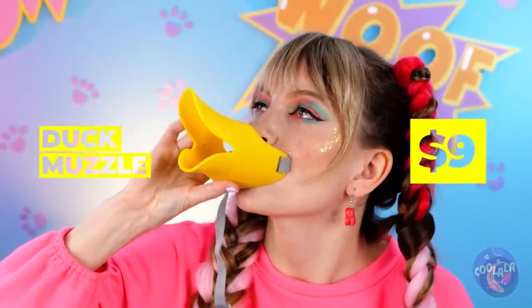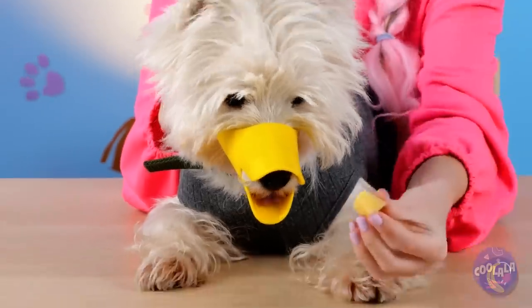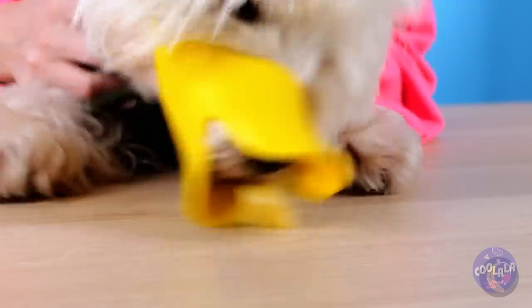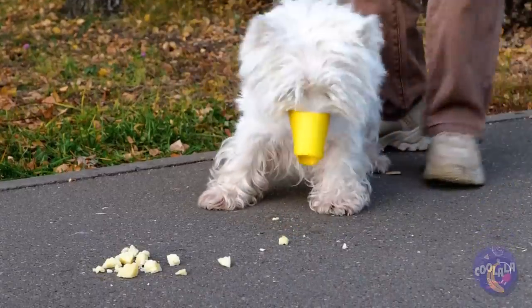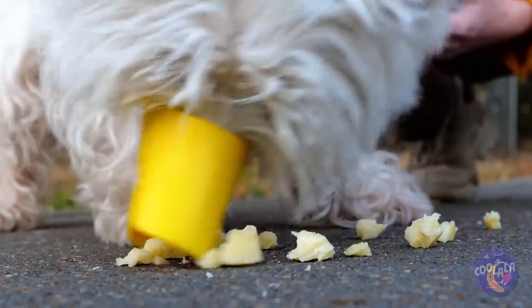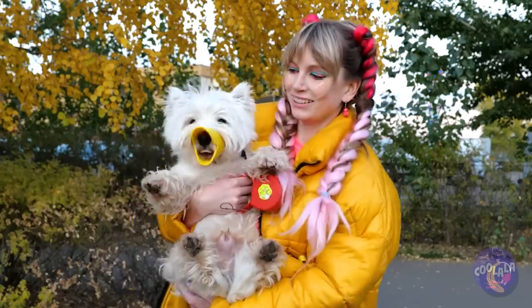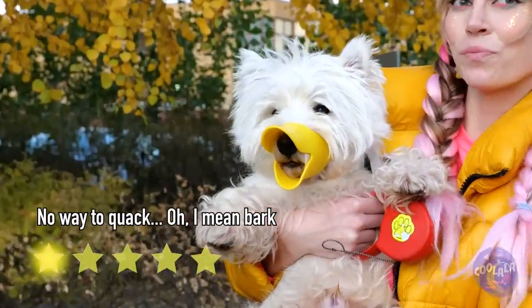I wonder if we're gonna see anything for that baby chick. A duck muzzle? For your dog? I guess that's close enough. Okay, I see. This way, your pupper doesn't sneak snacks without you knowing. Especially any suspicious breadcrumbs. Yeah, that's right, I read Hansel and Gretel. And your puppy's already got a Halloween costume, too.